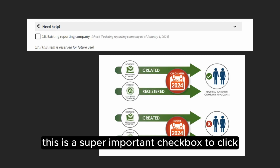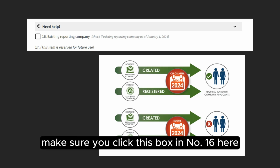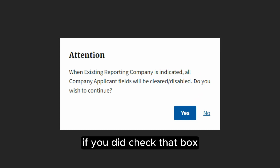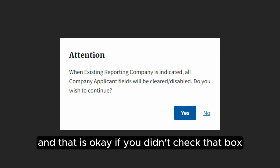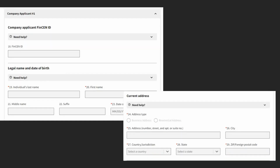This is a super important checkbox to click if your company existed before January 1st of 2024. So if your company was registered in 2019, whatever, make sure you click this box in number 16 here. If you did check that box, you will get a warning that says applicant fields will be disabled, and that is okay. If you didn't check that box, we will have to complete the applicant section, which is coming up here.